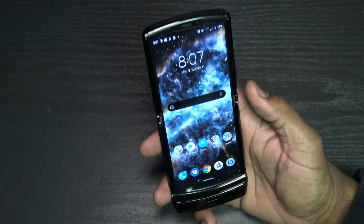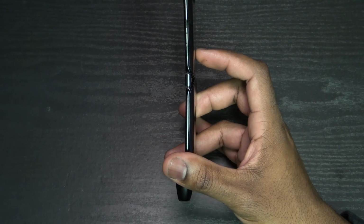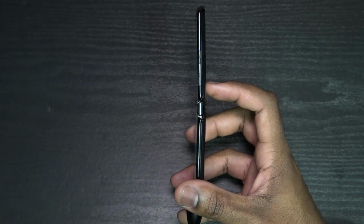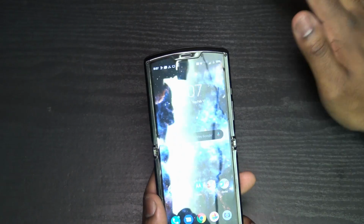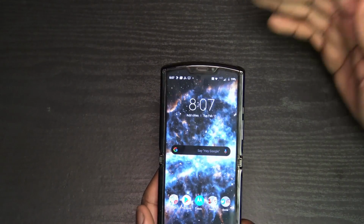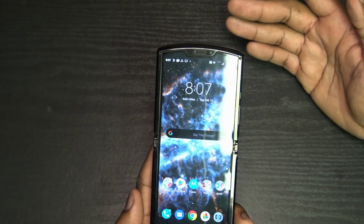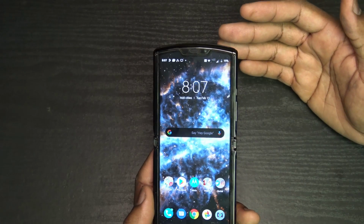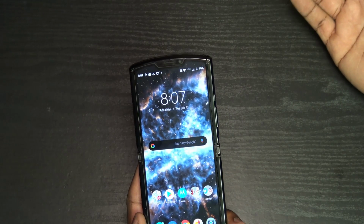So for this form factor, this thinness, this is something that you pay for. Now, if you don't like this, that's the reason why I wanted to kind of exclude the price, because the price is straight up because of the phone itself. It's the RAZR, it's a classic phone, and it's a fashion statement. So like most fashionable things, you are gonna pay that extra premium.